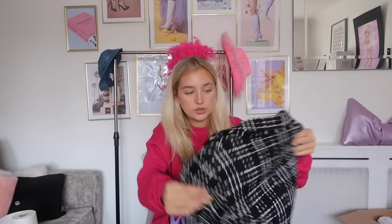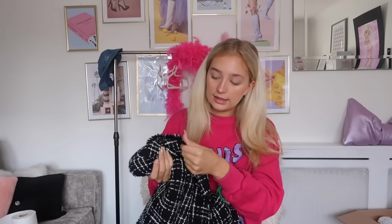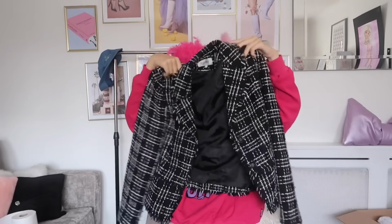Then I bought a classic black and white kind of tweedy looking jacket. It looks like a Zara jacket, but I love that it's not. I love that it's actually from the 90s, and that's so much cooler. It has all these frayed edges on it, and some nice big buttons. Again, this one fits me so nicely. This probably fits me the best out of all of them, actually.